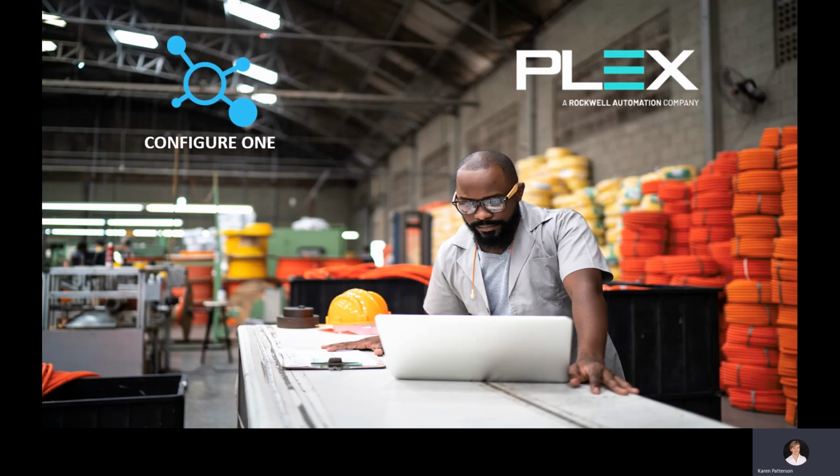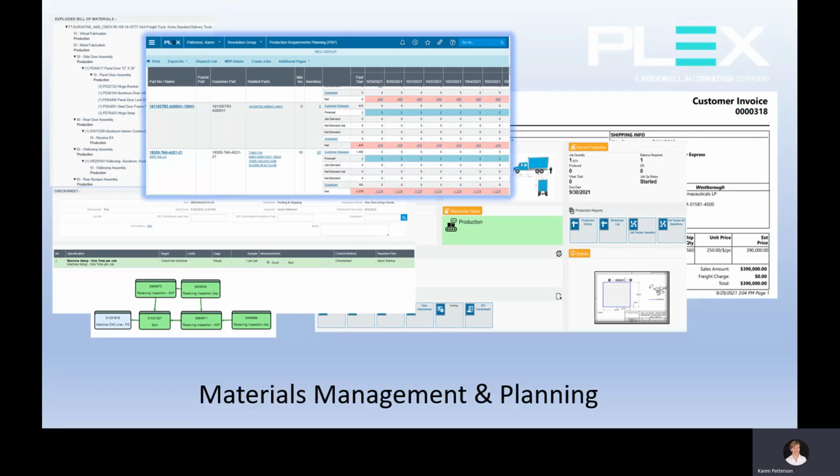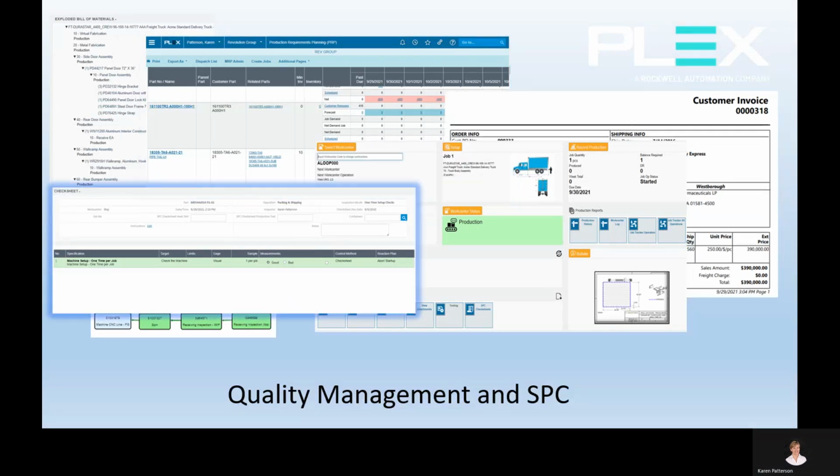The entire planning and operations team has immediate visibility to the customer order and requirements to jumpstart the manufacturing process. Impressive Plex Smart Manufacturing tools like engineering and product lifecycle management are passed without effort or risk of manual error. Customer requirements are immediately visible to production and material planners. Control plans are attached for electronic quality management and SPC reporting.